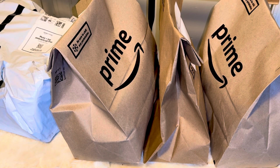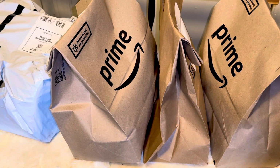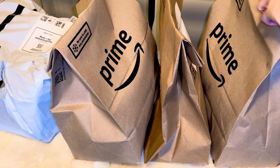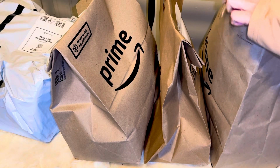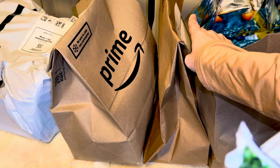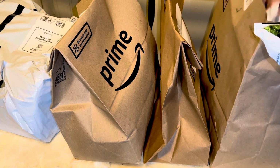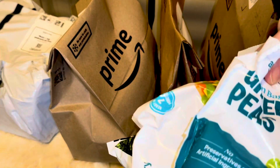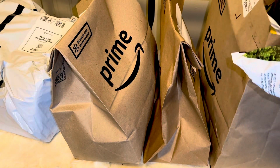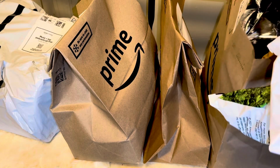Today I ordered groceries through Amazon Prime, and this is what I got. So let's see what I got so far. These are all in a little insulated bag, my frozen options. And these are all sides that I picked out, so we'll go through the sides and see what I got.